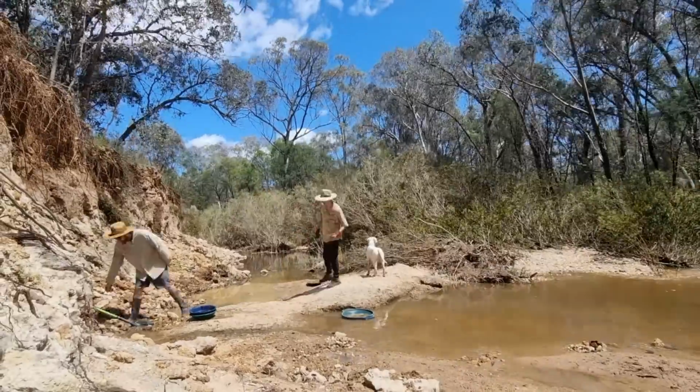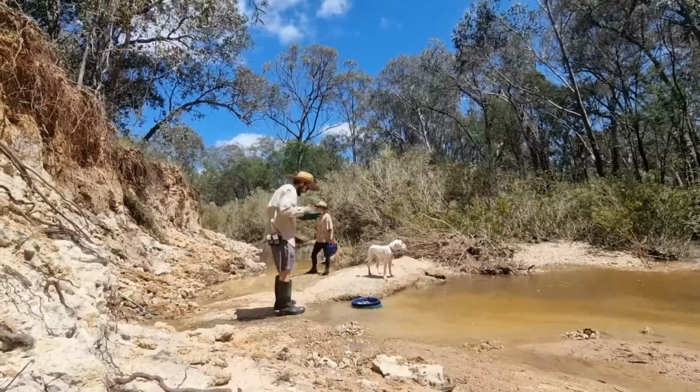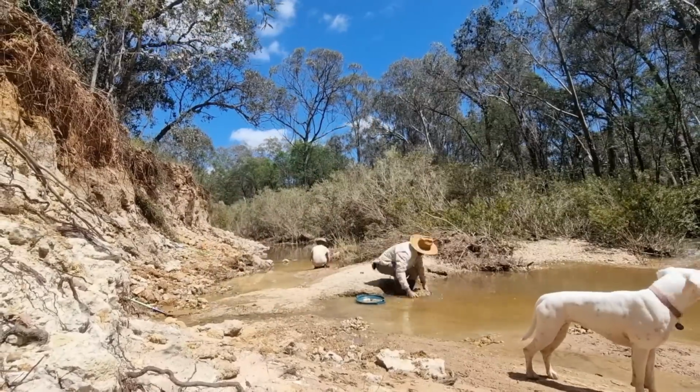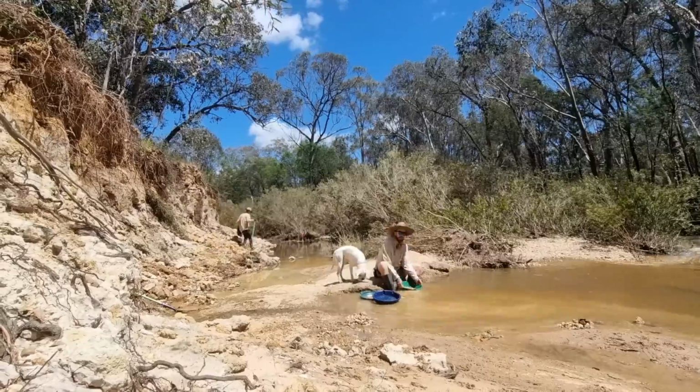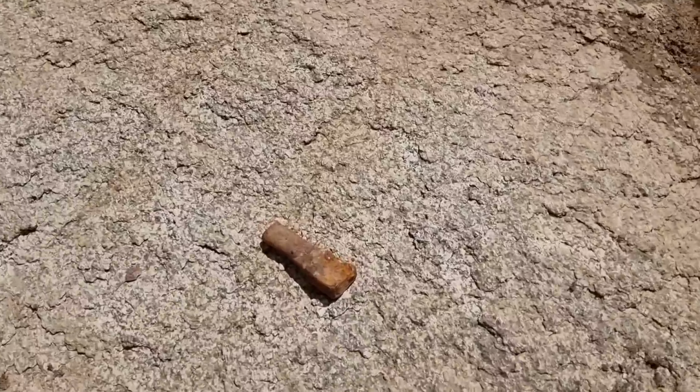So how do we track gold down? It's simple. Every test pan we take, we pay attention to the type of heavies we're getting. On Reedy Creek, the chunkier the black sand, and the more of it, the closer you are to a main gold deposit. Senior Sweatpants just found this.